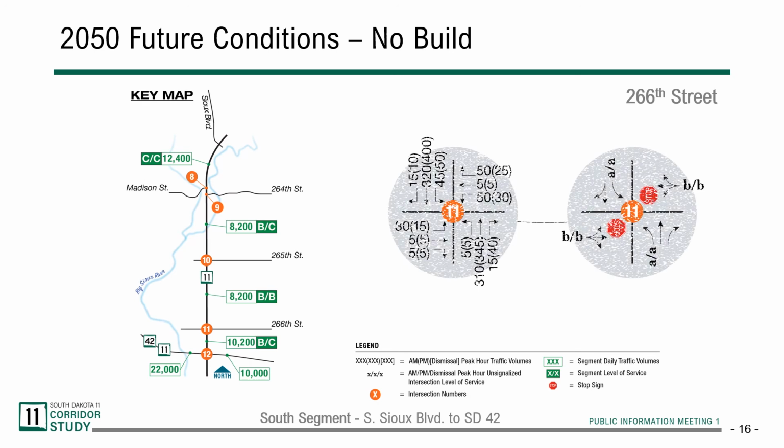At the intersection with 266th Street, traffic operations on the highway are still anticipated to operate at acceptable levels of service, providing level of service A for the northbound and southbound highway movements. For the 266th Street approaches to the highway, level of service B is anticipated for the morning and afternoon peak periods with the current lane configuration and stop sign control.